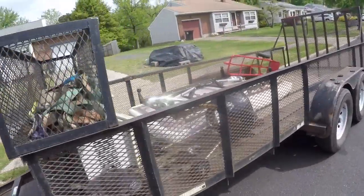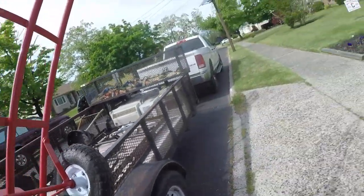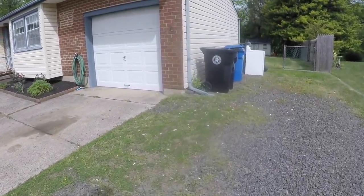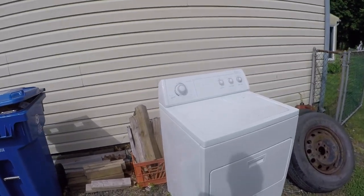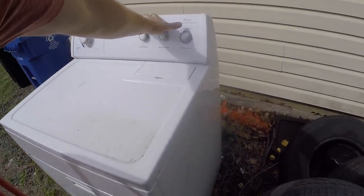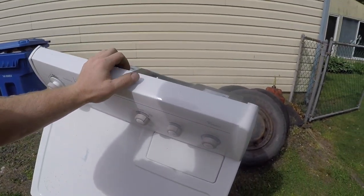Oh, always gotta grab the handcart because never wanna hurt my back. Not a bad looking dryer. Dryers are fun to take apart because you never know if there's money at the bottom. Oh, so hard going with one hand.